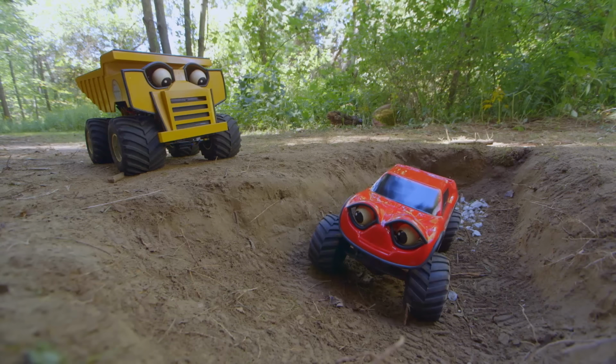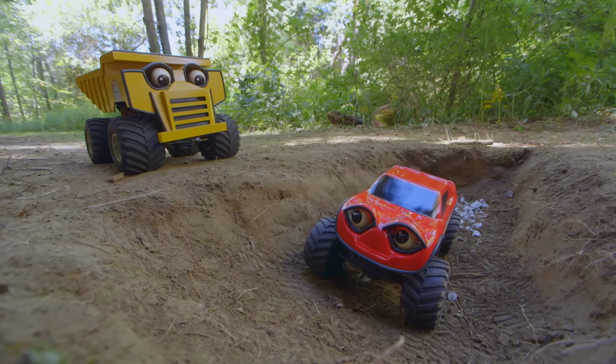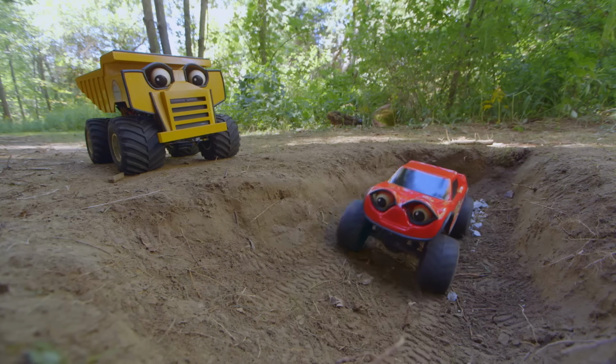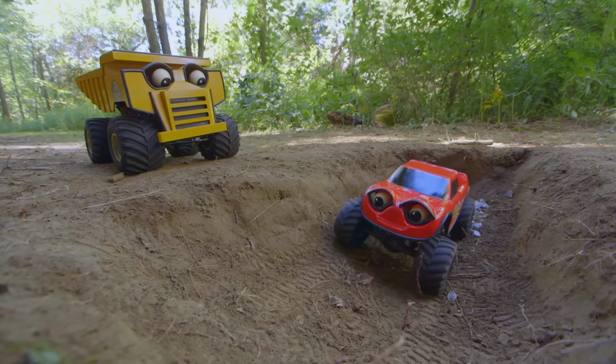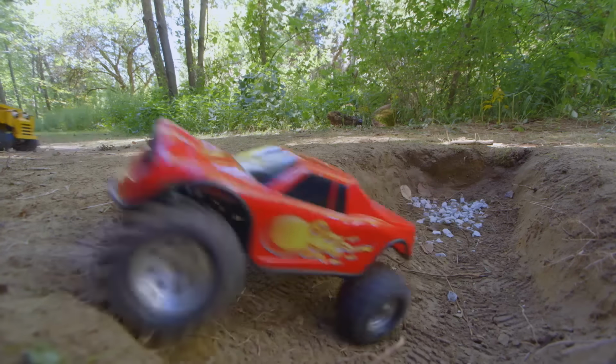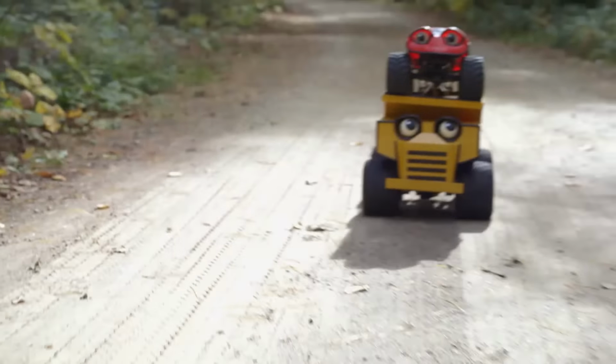Okay, let's try again. What should we do? Maybe we should get something big enough to fit this hole that we can take in one trip. Oh, yeah. How big is that? Well, the hole is a little taller than me, and it's a little longer than me, so something about that size. Woohoo! Let's do it! Whee!